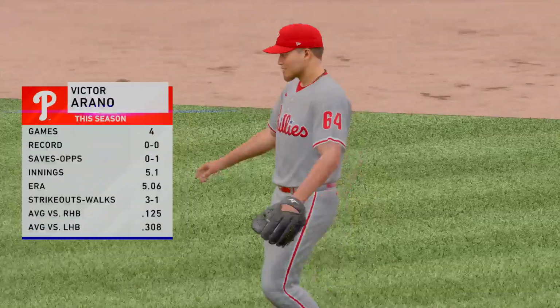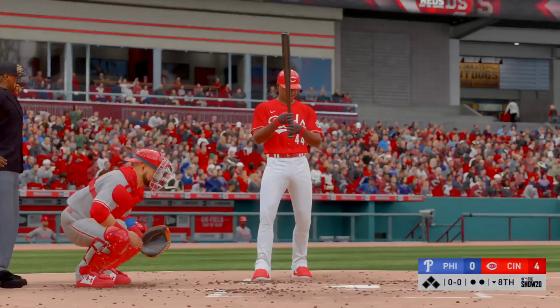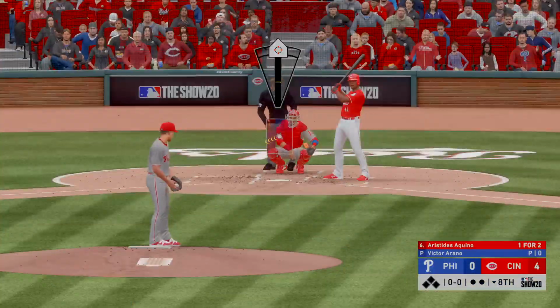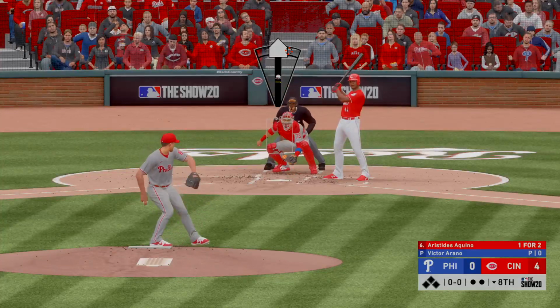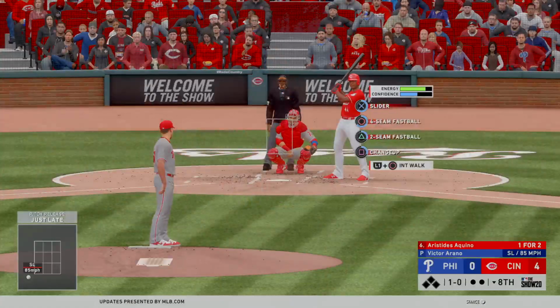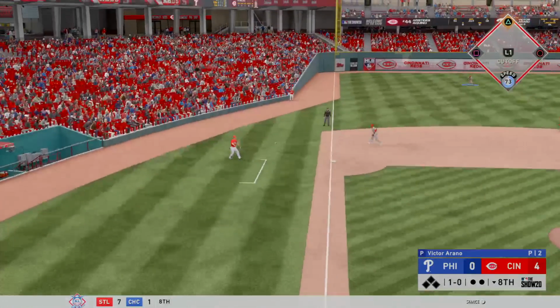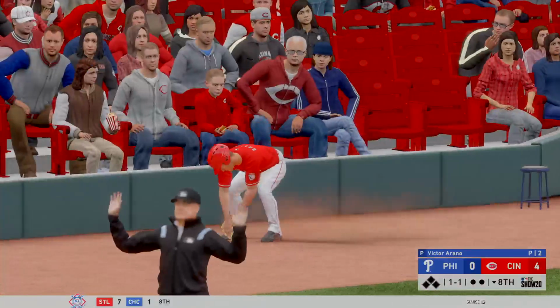Victor Arano is on to pitch out of the bullpen in the bottom half of the 8th. Number 64, Victor. Bottom of inning number 8 set to go. So striding in, Aristides Aquino, a hit in 2 at-bats for him at this point in the ballgame. Arano, a 25-year-old, is in his 4th season as a major league player.